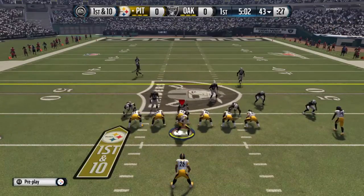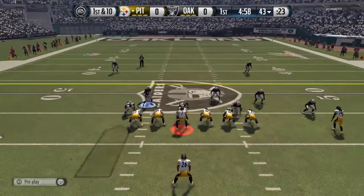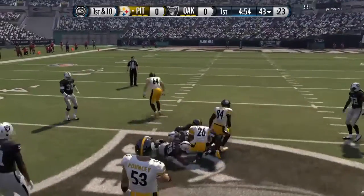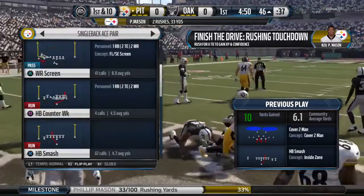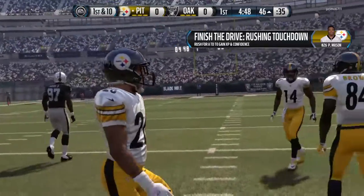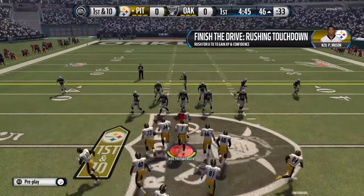Here they come back to the line after picking up over 20 yards on that last play. First down at the 43. Gets the handle here. Gains 11. What a good job by the running back that time. He reads the blocks very well, and he picks his way through there and picks up a first down. That's nice. First down here after the run.